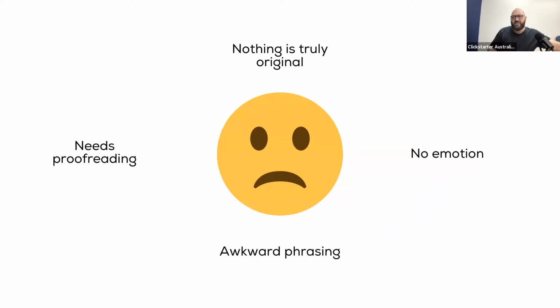By its very type of work, it takes ideas from everybody else and just mashes them together. It does need proofreading, so you will need to proofread. You can't just click a button and go, that's fine. You could, but Google's going to pick up on that really, really soon. It's going to see the patterns and emerge when it comes to GPT-3 copywriting.